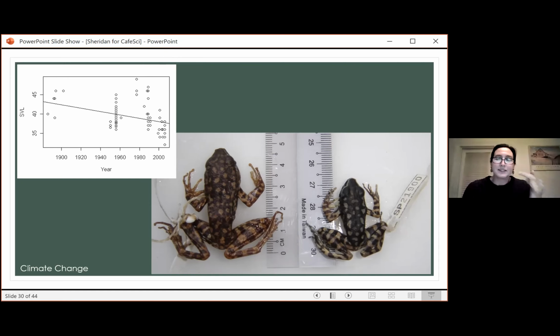So this is, again, kind of an emerging field. We're still trying to understand how climate change is impacting organisms, especially with respect to size. There's some suggestion that males and females may be responding differently, and that in some cases we may know what the driving mechanism is, as in the case of the Borneo frogs, but in the case of the wood frog, for example, we still don't know what the driving mechanism is.